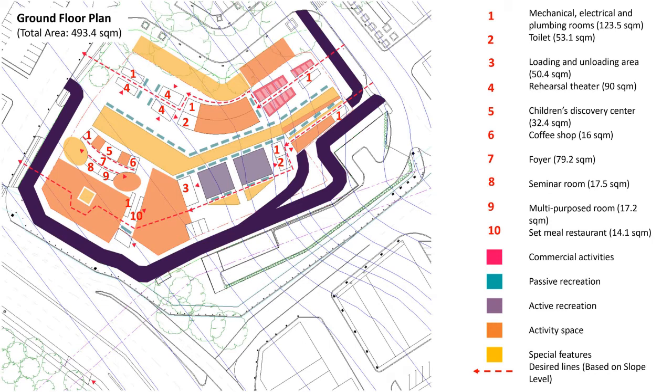Foyer occupies an area of 79.2 square meters. Seminar room occupies an area of 17.5 square meters. Multi-purpose room occupies an area of 17.2 square meters. Set meal restaurant occupies an area of 14.1 square meters.